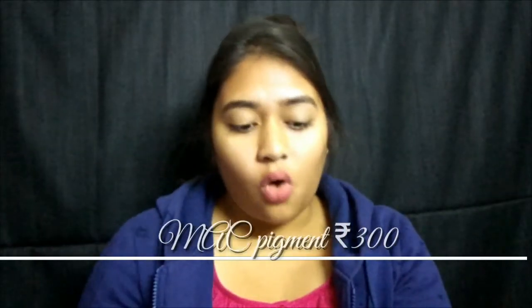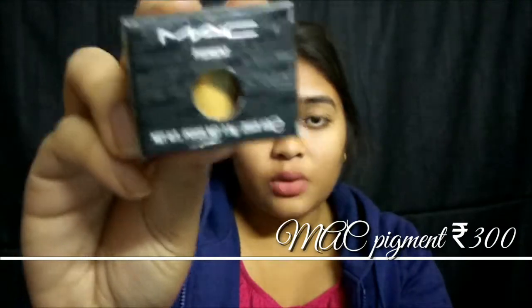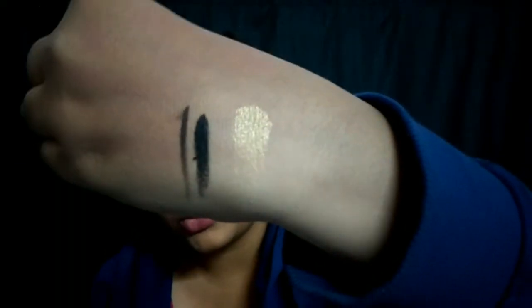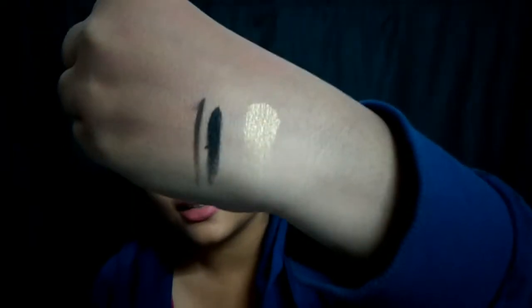So the second thing I got is this MAC pigment, and this is how it looks. This is obviously not original MAC and this is in the color golden and it looked very beautiful. I will just swatch it for you guys. I got this for 280 rupees. I already told you I don't know the original price because I got it discounted, so I'm really not sure. And it has this lift thing. So yes, this is how it looks. It is a beautiful golden color.